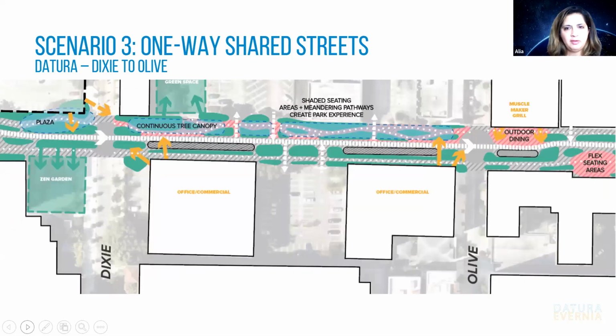Taking a closer look at some of the blocks, we're presenting three blocks in this case as an example. This particular one is Datura from Dixie to Olive. In this case, we are transitioning into the linear park on the north side, recognizing that there is definitely office space. It's more of the financial district, if you will. And so we want to provide that interaction to go outdoors and have lunch during the day, have coffee, interact, and then move further east and have opportunities for outdoor dining and entertainment. Next slide.